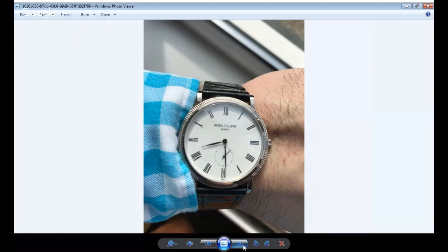Yeah, but a 5196 is not as formal as this. No, but what I also like about that, which I don't understand why they don't do it on the 5196, considering it's the same movement, is that it's got a display back. True. The only one I like in the 5196 is the platinum version, because I like the Breguet numbers. Yes, okay, fair enough.